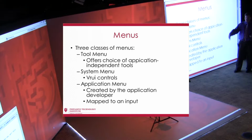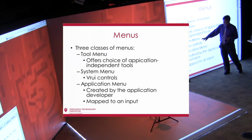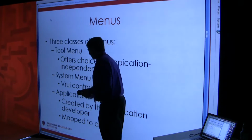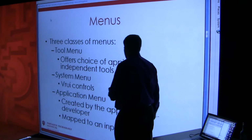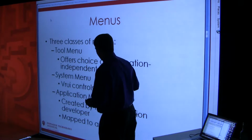And so that's why a lot of the Vrui tools look similar and operate similarly, and if you're familiar with one, then you can often adopt the next one rather easily. There's also a small systems menu, which has some low-level VR controls, except for the scaling measurement tool, which I don't know why is part of the system menu. It's not part of the tool menu, but that's his call. And then if you're the application programmer, you create another menu system that has all the features that you want to turn on and off, how your specific application works. And then you map these to one of the buttons on your wand, and we'll do that in a moment.